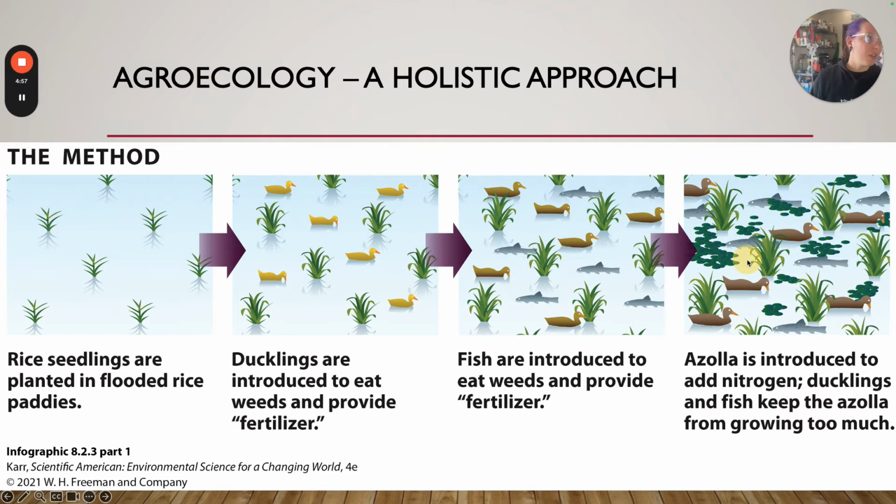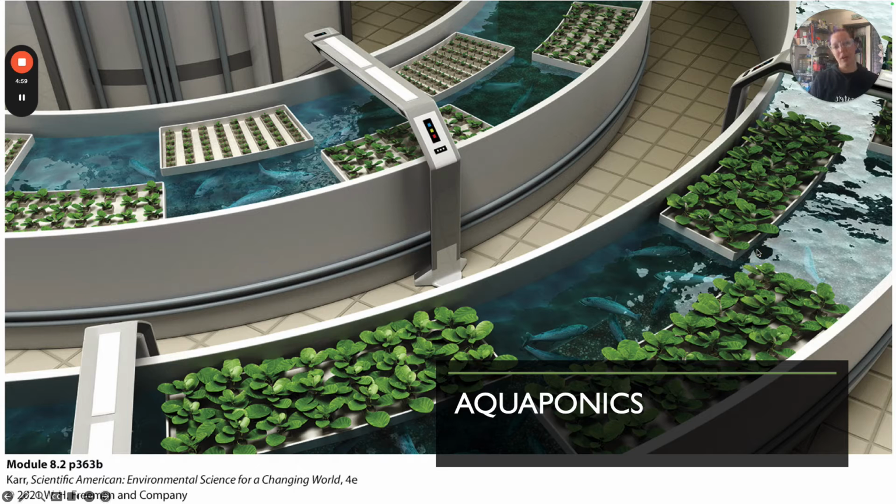Another type of farming that is interesting is aquaponics. Your book just kind of touches on this idea, but when I was reading about it, I was like, oh my gosh, that is so freaking cool. So aquaponics is where crops and fish are raised together in a system, as you can see in this picture here, which is from your book.